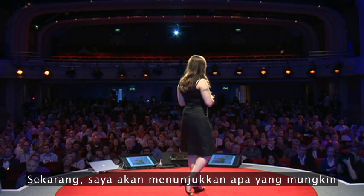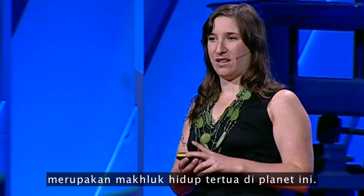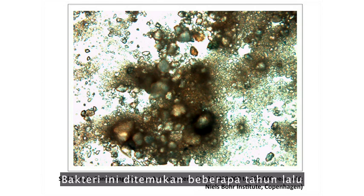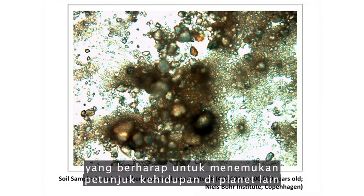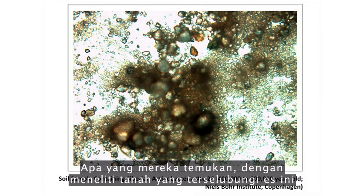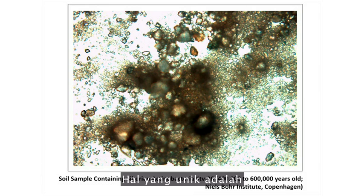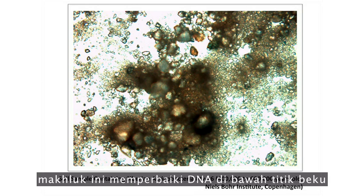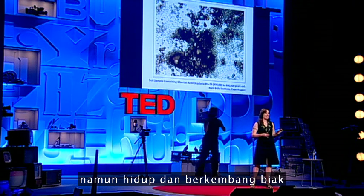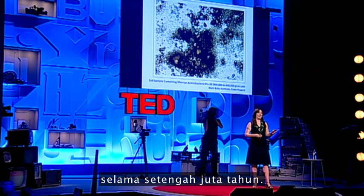So now I want to show you what very well might be the oldest living thing on the planet. This is Siberian actinobacteria, which is between 400,000 and 600,000 years old. This bacteria was discovered several years ago by a team of planetary biologists hoping to find clues to life on other planets by looking at one of the harshest conditions on ours. And what they found by doing research into the permafrost was this bacteria. But what's unique about it is that it's doing DNA repair below freezing. And what that means is that it's not dormant. It's actually been living and growing for 500,000 years.